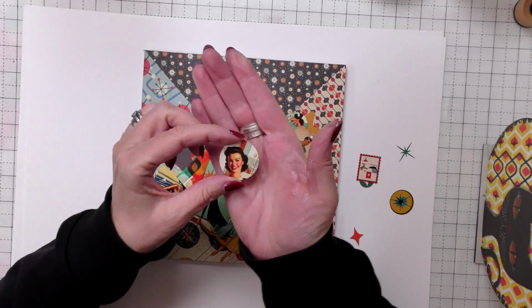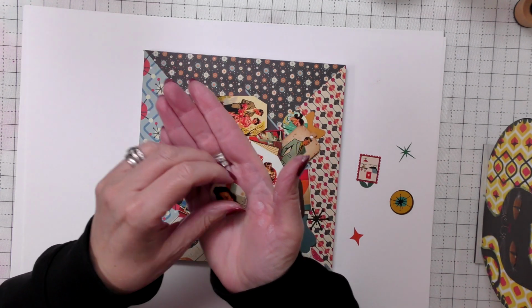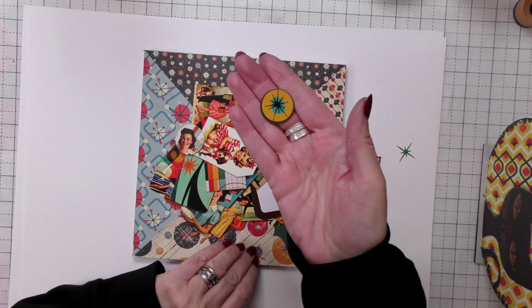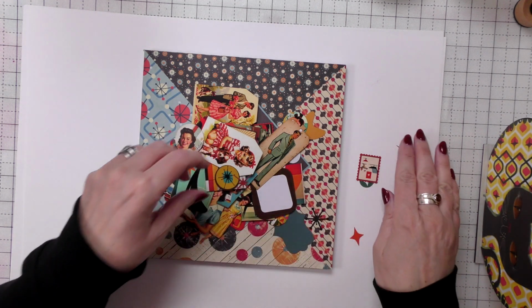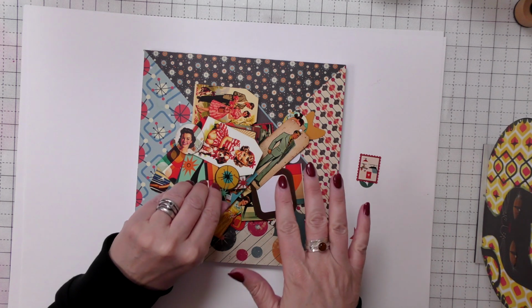I'd recommend getting multiples of this, because this is the kind of consumable that you're going to be using time and again, and lovely shapes and elements, which are just those finishing touches. You know, when you're not quite sure what else to add to your project, these are just going to fill that spot perfectly. So we have an 8x8 paper pad, we have a pack of ephemera.